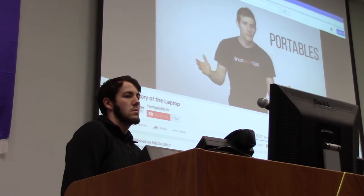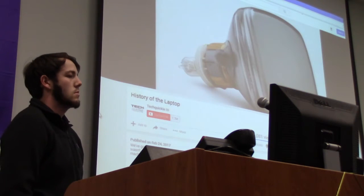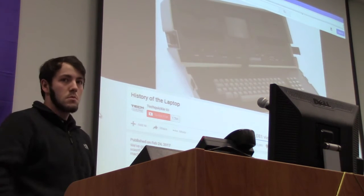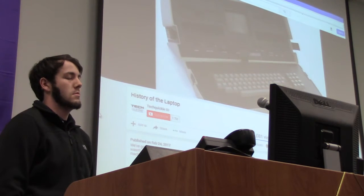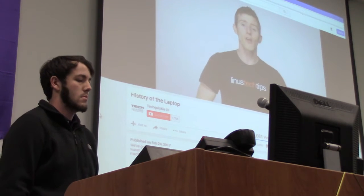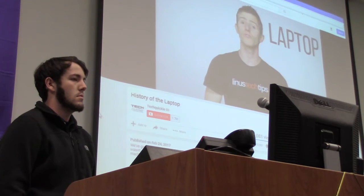Subsequent portables, the term laptop would be coined later, continued the tiny CRT in a heavy case trend. At its launch in 1981, the Osborne 1 weighed 24.5 pounds and cost a much more reasonable $1,800. So then, it wasn't until 1983 that we saw the first laptop that somewhat resembled what we're used to today.